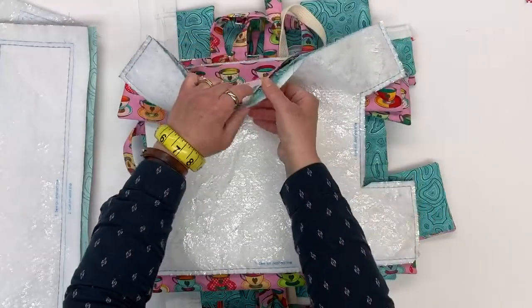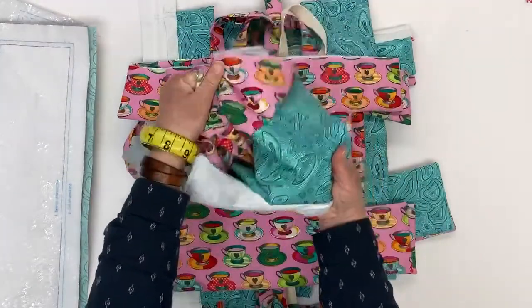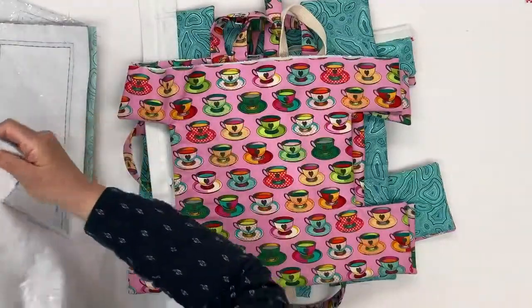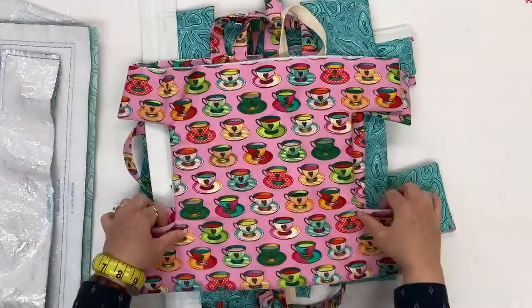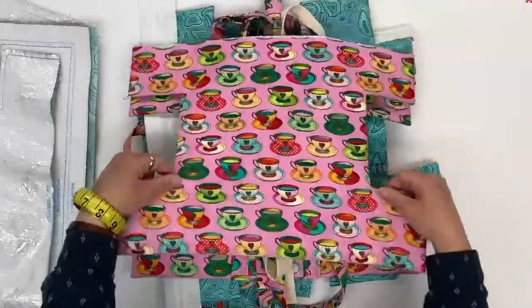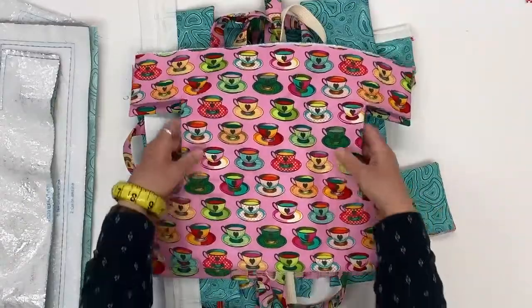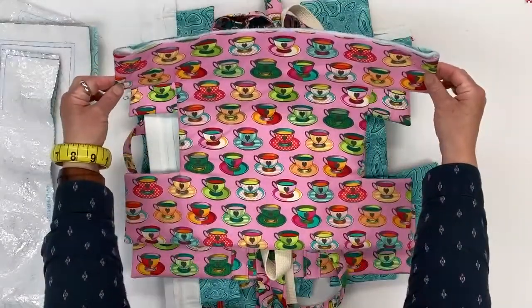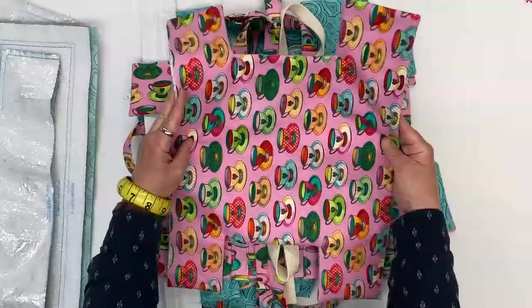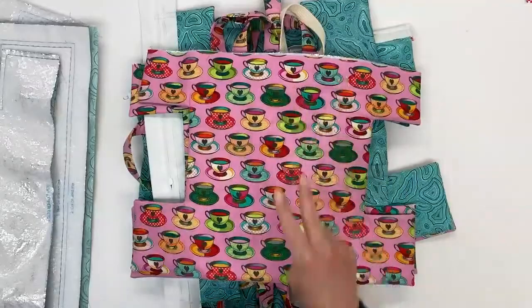Now we are going to turn this right side out. And it is going to look like this. Ta-da! Notice that all of our edges are finished, and this kind of looks like a big wide I or a really stubby H. Okay? So we're going to do that twice, right? Twice.